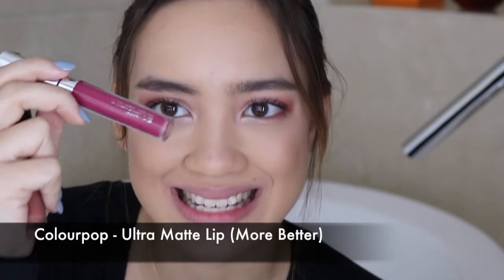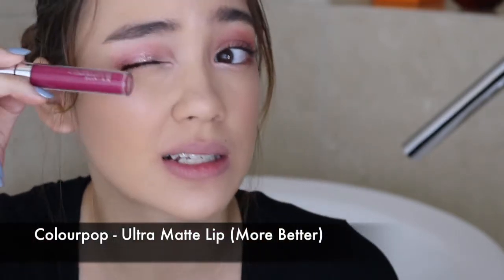Okay, so I have these two shades from ColourPop. This is More Better and Wild Nothing, but I think I'm gonna go with More Better because it does kind of match the eyeshadow look, and we're going for that fuchsia berry look, right? God, stay on track. And just blending it out a little bit so it doesn't look overdone. There you have it, guys. This is the final look.